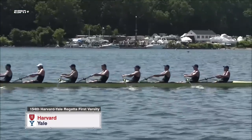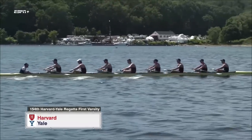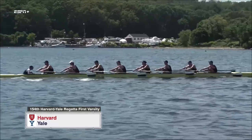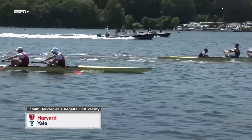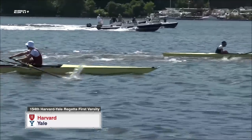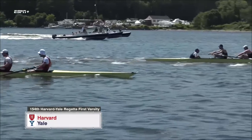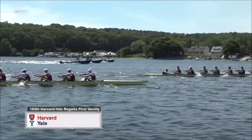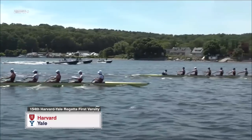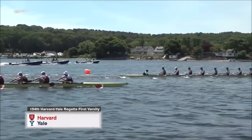They're right where they want to be, 33, 33 and a half. That seems to be the right place to be if you can do it. I just saw the Harvard 6-man take a nice crane of his neck, and that didn't really help because now Yale does have a little bit of open water. I don't know where they were synced together, but it generally doesn't help. Water is very bouncy here. About 7 minutes. Yeah, just over 7 minutes. We're a mile and a half in.